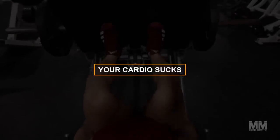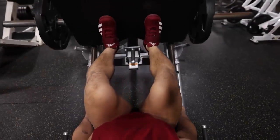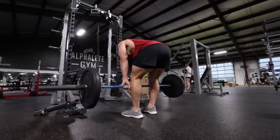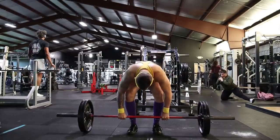Number 4, your cardio sucks. Let's face it, performing leg exercises like the leg press, squats, or Romanian deadlifts for anything over 8 to 10 reps is very taxing on your muscles and cardiovascular system. So the question then becomes, are you stopping because your leg muscles are tired or because you're out of breath?